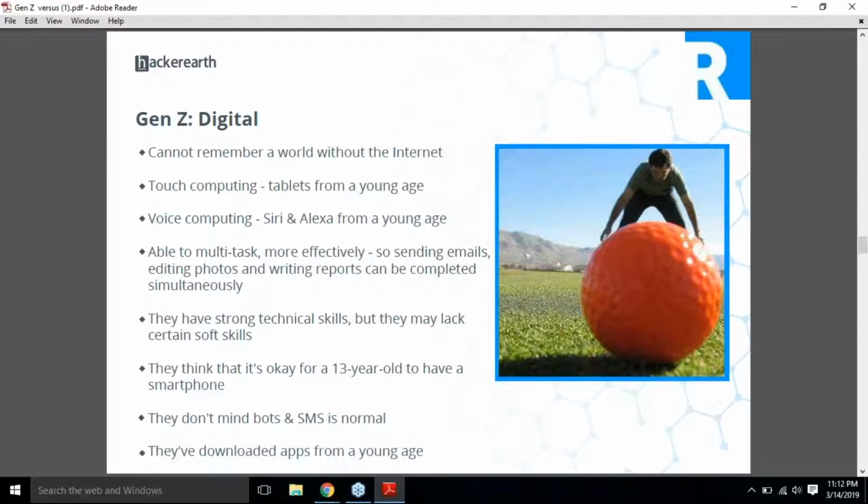Like they actually look down on you. Like, why would you email me that? What's wrong with you? What went wrong in your childhood where you would email me that and not text me that? They're also accustomed to bots, which is really fascinating.